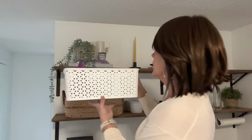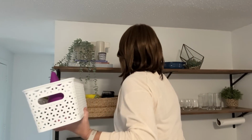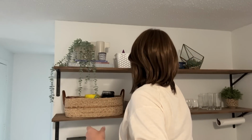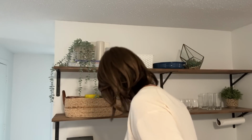So we can still store it all here, but that is visually much nicer to look at. This single candle is also kind of throwing me off, because usually you do groupings of 3, and the color too. So I'm just gonna take that down. We can put this back up here. And then even this whole little setting here, I don't mind the plants. Okay, we have a little pottery thing.